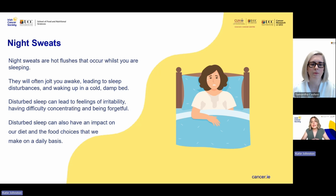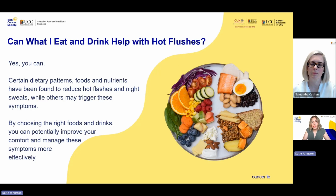So these can happen during the day, but they can also happen during our sleep. And these will often jolt you awake, leading to sleep disturbances, and you may wake up in a cold or a damp bed. Disturbed sleep can lead to feelings of irritability, having difficulty concentrating, and being forgetful. And disturbed sleep can also have an impact on our diet and the food choices that we make on a daily basis. So can what you eat help with your hot flushes?